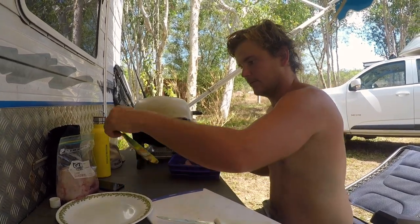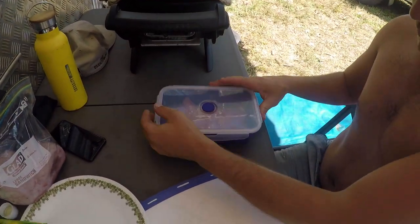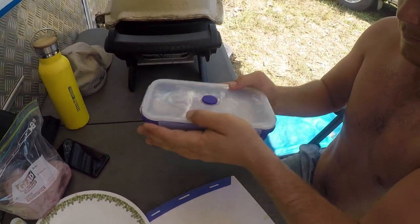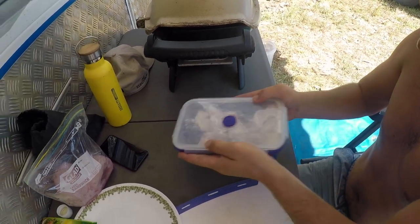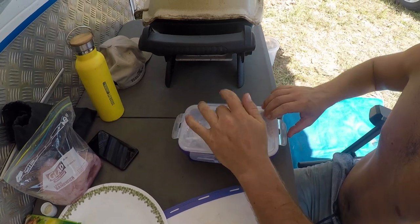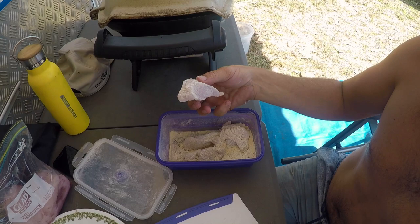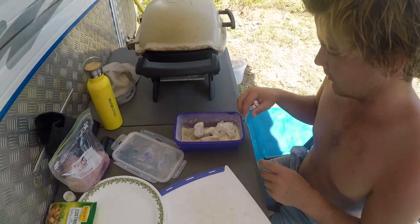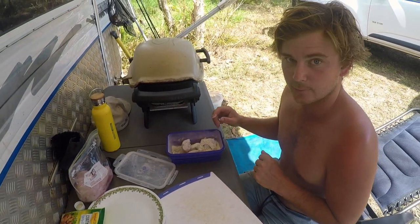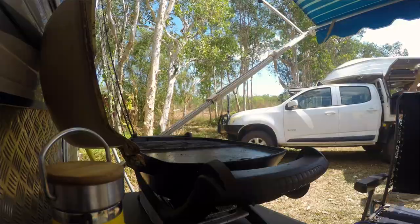But we will start with it, and all you want to do is put it back, put your lid on the container, give it a little toss. And that's it, all coated, straight on the barbecue. Just a little bit of oil on the barbecue, and I tell you what, fresh fish like that, you will not be able to beat it.